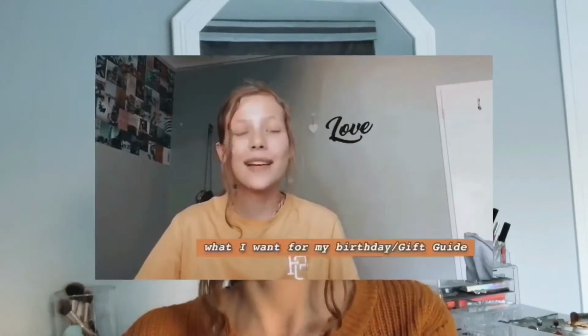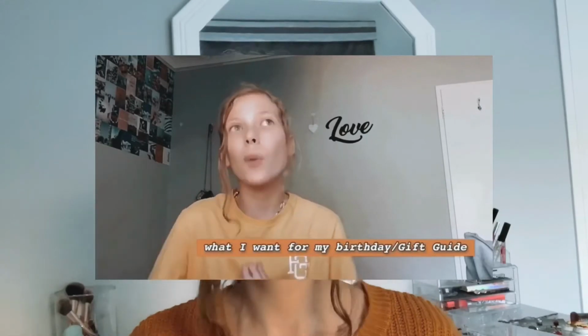The next thing is this gold cowrie shell necklace. I got it from Lovisa, and I thought it was a choker at first, but it's actually a necklace. And yeah, it's really pretty. I wear it in a lot of my videos too. So it's definitely one of my favorites that I have.